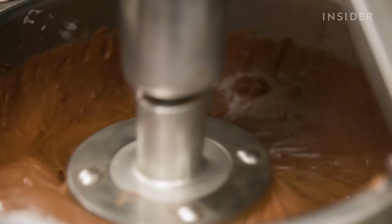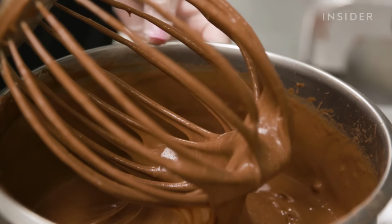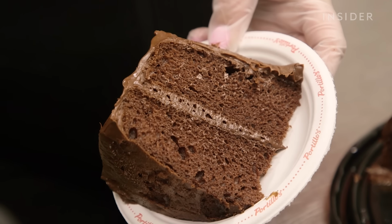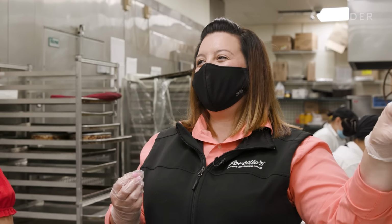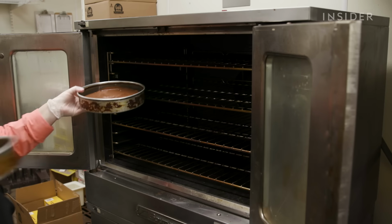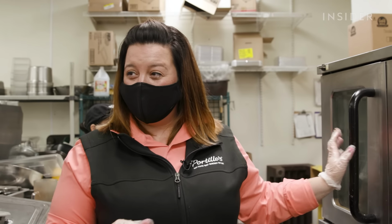Portillo's mixes the batter at 3 different rates: low, medium, and then high. This is to incorporate deep pockets of air into the mixture to give it that famous fluffy texture. When it gets towards the end, you kind of get the start of that smell of chocolate cake. You're like, oh, it's almost done. It's Portillo's chocolate cake time. You got to check on it towards the end, about 28 to 29 minutes, because nobody wants overcooked chocolate cake.